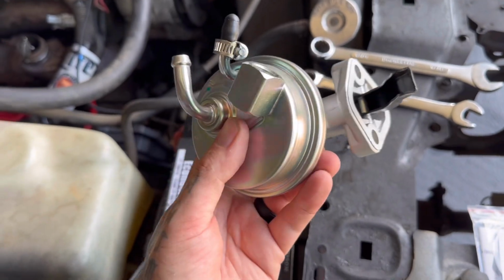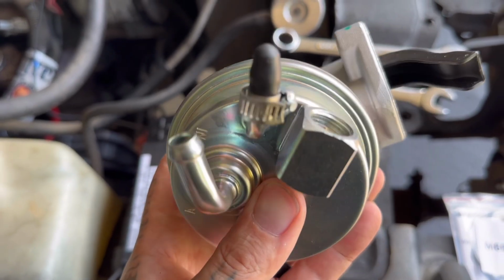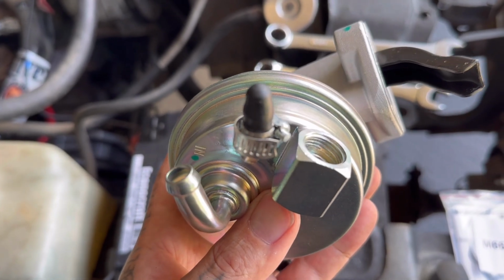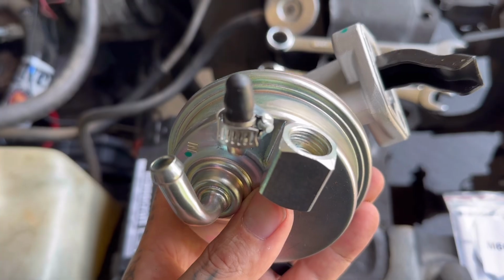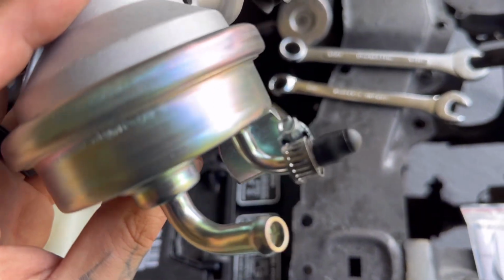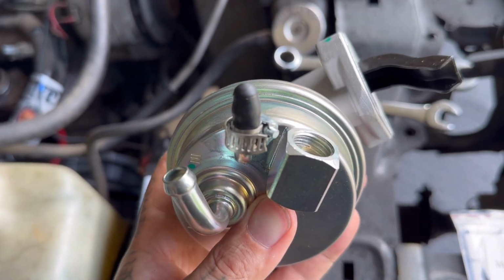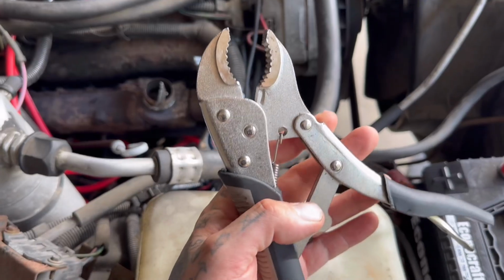Now there is a difference with this new one versus the old one. There's 3 lines here. The smallest one is for a return. I do not have a return line on the other fuel pump. So I'm just gonna plug that and see if it causes any problems. Hopefully it don't leak.